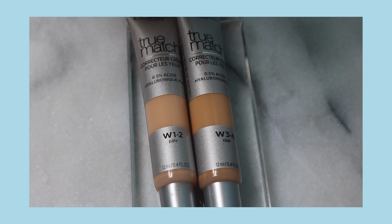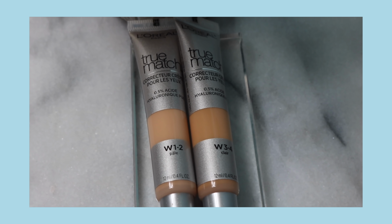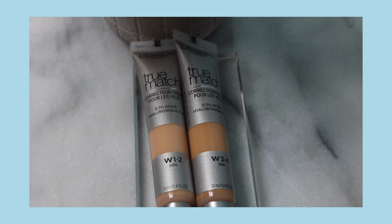But it was very close to my own skin tone, so it didn't give much of a brightening effect under the eye. So I went back out to the store and bought the warm 1 through 2 Fair. That's the number on it. And this has hyaluronic acid in it, which is one of the reasons I wanted to try it.